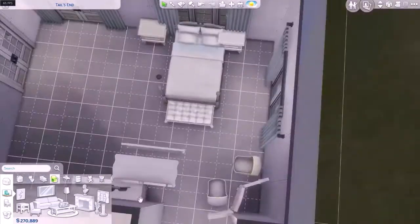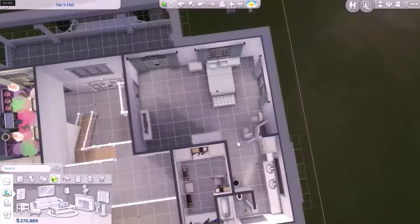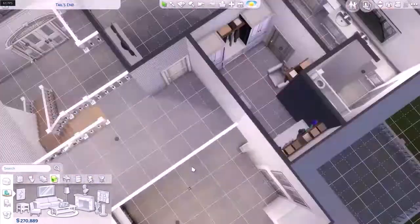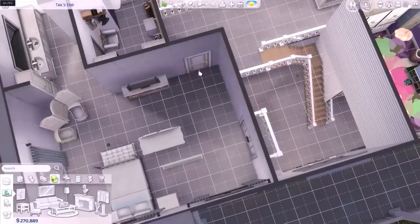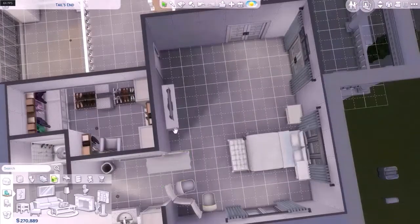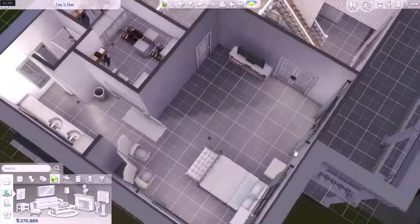Big walk-in closets are actually very fun to design, and I've been thinking about getting the Moschino pack, I think it is. I don't remember if it's a stuff pack or a game pack, because it has like that photography stuff in it. But anyway, I've been thinking about getting that because it has a lot of things that could go in a big walk-in closet.